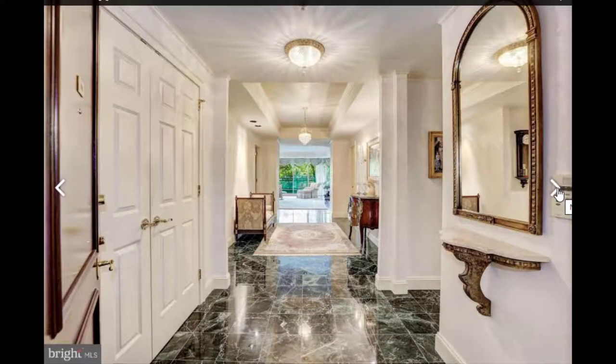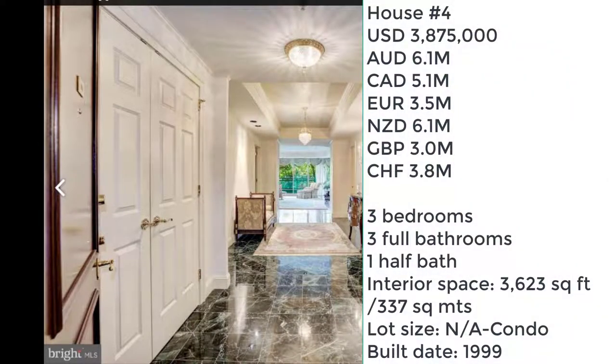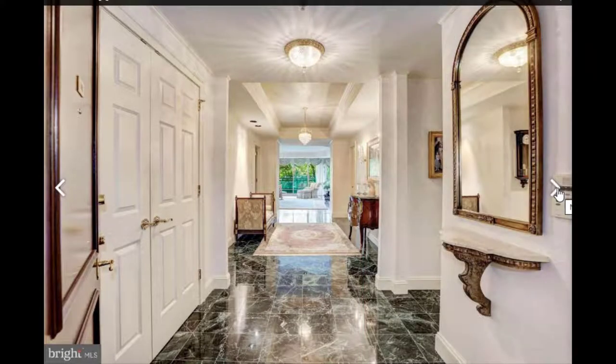All right, our next house is going for $3,875,000. It's three bedrooms, three full bathrooms, one half bathroom, about 3,600 square feet. And it is, I keep saying it, it's a condo built in 1999. Let's check out this next fantasy dream home.